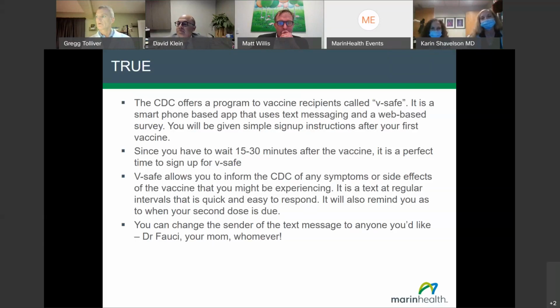What it does is you get to report on your symptoms. And this is going to really help the CDC keep track of the side effects that any of us are experiencing with these vaccines. It's also really easy, really quick, it takes almost no time at all, gives you a good reminder as to when your second dose is due, and you can change on your phone who's sending you the text message.